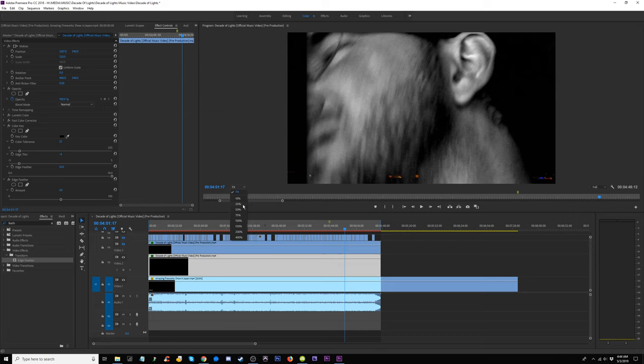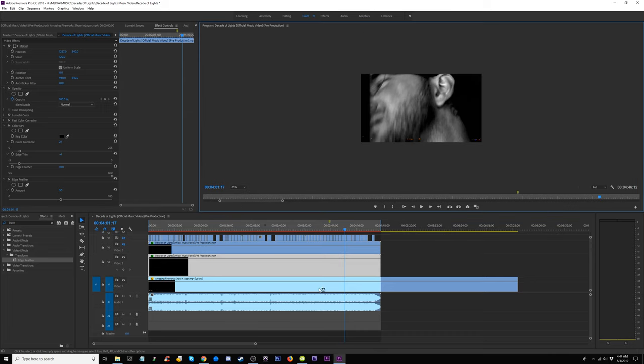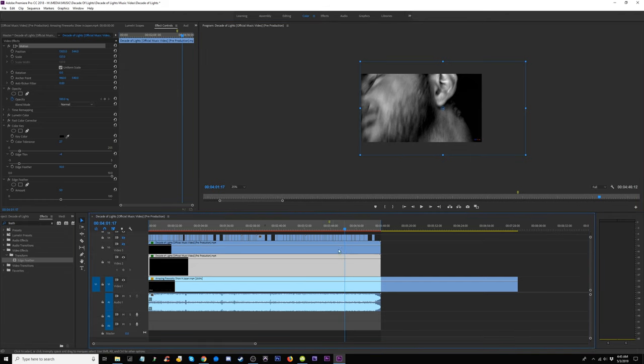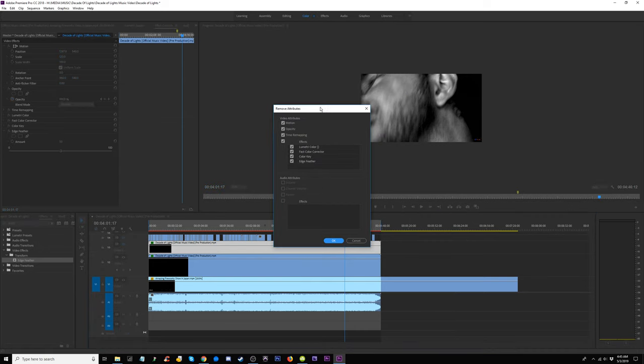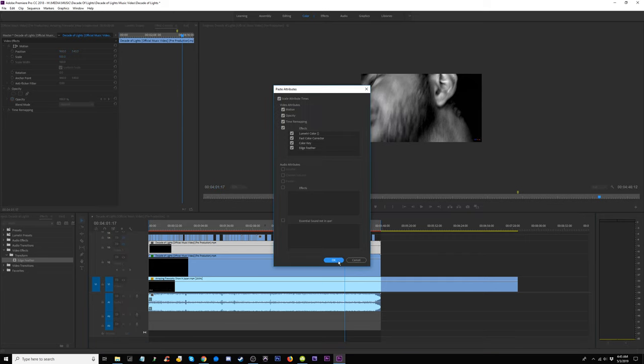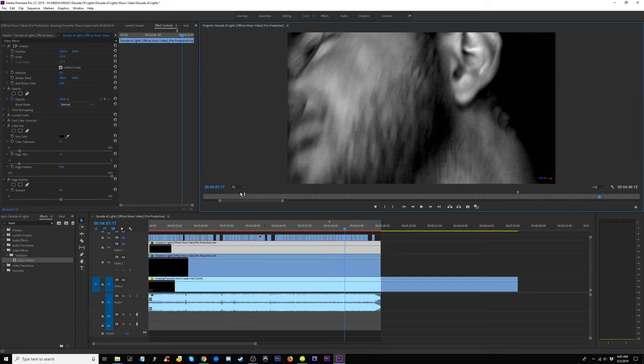No fixity. Let me put this on 25% so I can see. Oh, the whole frame is over. Okay, so this needs to come at least over here. You know, you want to make it bigger, fine, but it's got to come over this way. And these settings, I'm going to have to copy. Over here, I'm going to remove attributes, all of them, and then I will paste attributes, all of them. Put this back to fit.